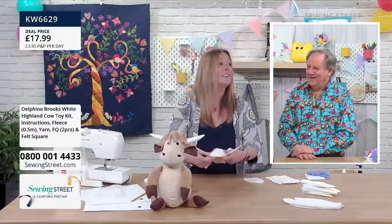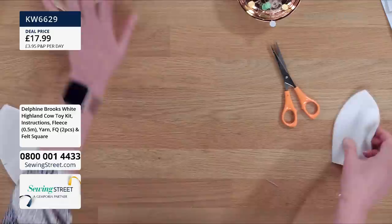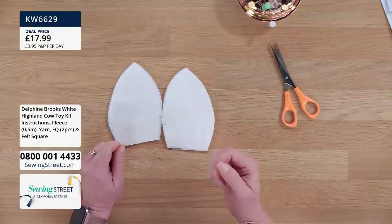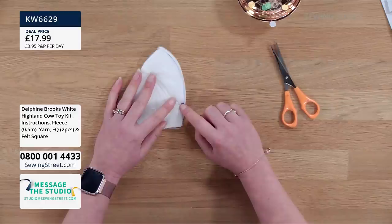It's starting to look more like a cow now, but without any eyes. So that's the front of the face done. Now the back head pieces. There are two markings on the back head piece that you're going to leave open, because it's easier to have a bigger space for the head to be sewn inside the body. Right sides together, sew from the top all the way down to here. Make sure you backstitch so nothing comes loose.